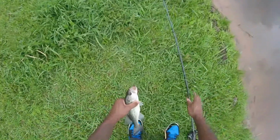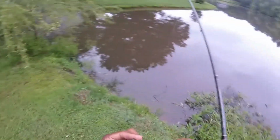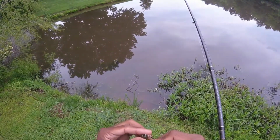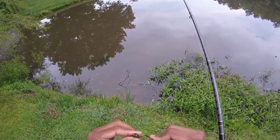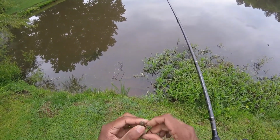Guys, give me a second. Go ahead and get this guy on the hook. All right, guys, got the Mr. Twister crawling. Just completed another lure. Go ahead and fish this one here and see what else I can catch.